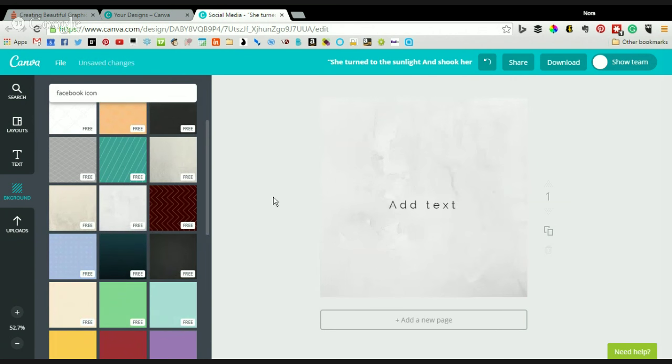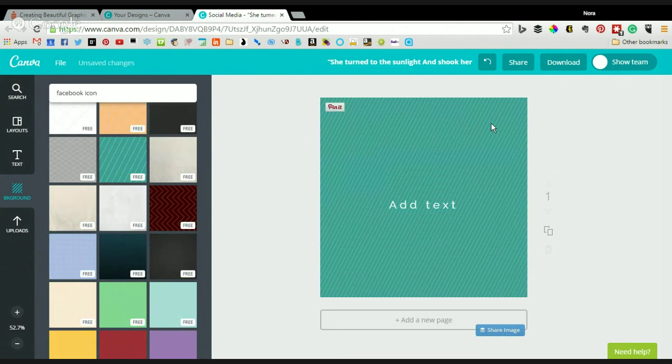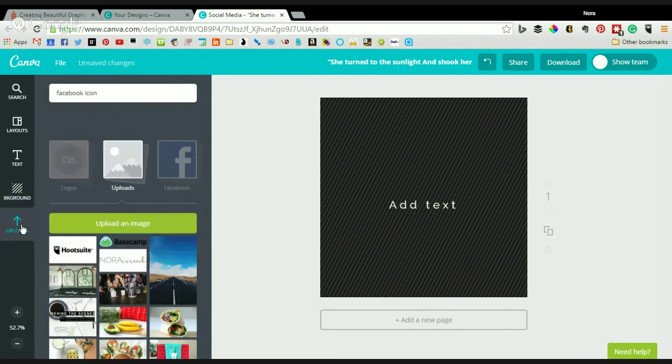There's also some backgrounds with different patterns in it. And what I really like about these is that you can add the pattern, and then if you click on the background, you can choose the pattern color. So you're not stuck with that color. You can match it to your brand, or you can just use a plain colored background.